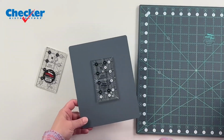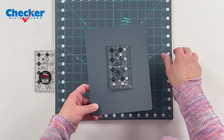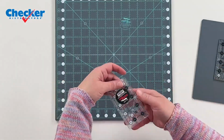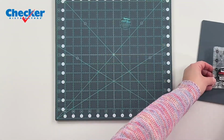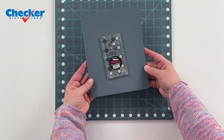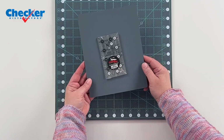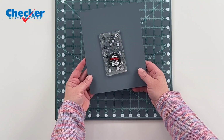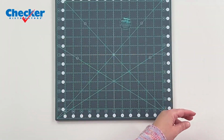Let me show you a couple of things you can do with this ruler that I talked about really fast. Here's how it will look in its packaging. You're going to get a little sticker on there, and you've got the hang hole so you can store it with the rest of them, etc.